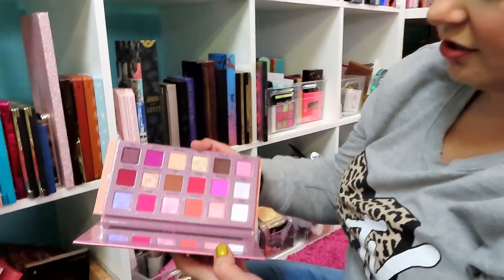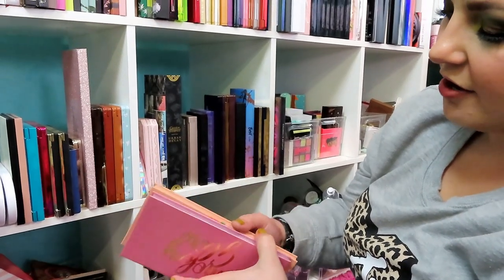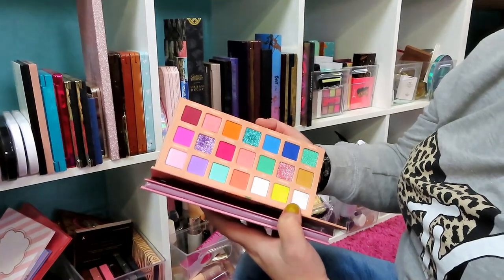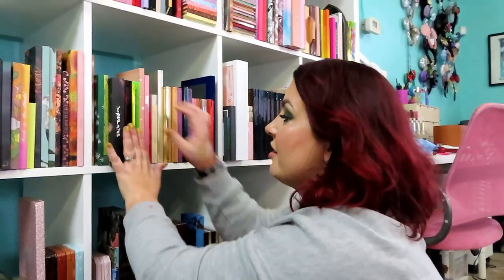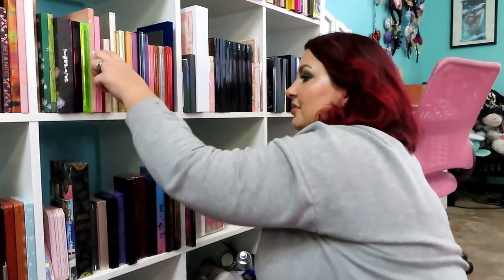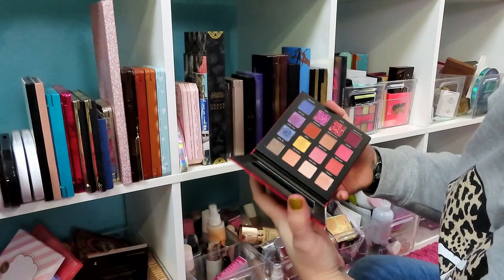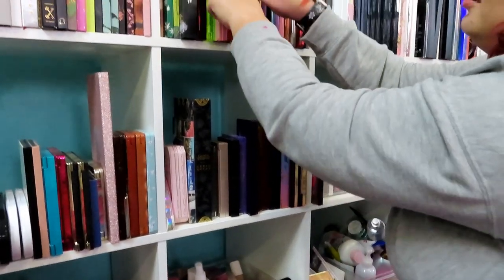So we have the Smoky Glow palette, which is a warm pinky neutral. And then I also have the Flower Bomb, which I really love. I love glitters. I know a lot of people don't like pressed glitters, but man, oh man, do I. So then I have the Milani Gilded Rouge. I haven't used this yet, so we're still holding on to it.